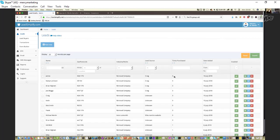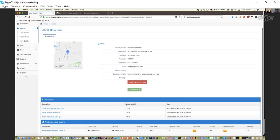Right, so basically what this form has done now, it's gone back to the system, checked that the job's come in, and it's automatically found these 3 guys and sold it to them on complete autopilot.